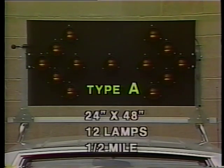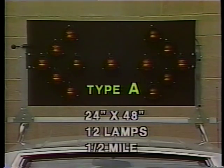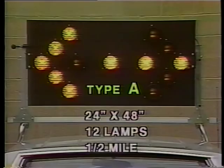There are three sizes, corresponding with three levels of traffic volumes and speeds. Type A panels measure 24 inches by 48 inches. They have at least 12 lamps and must be legible from a distance of 1/2 mile. They're appropriate for low-speed urban streets.